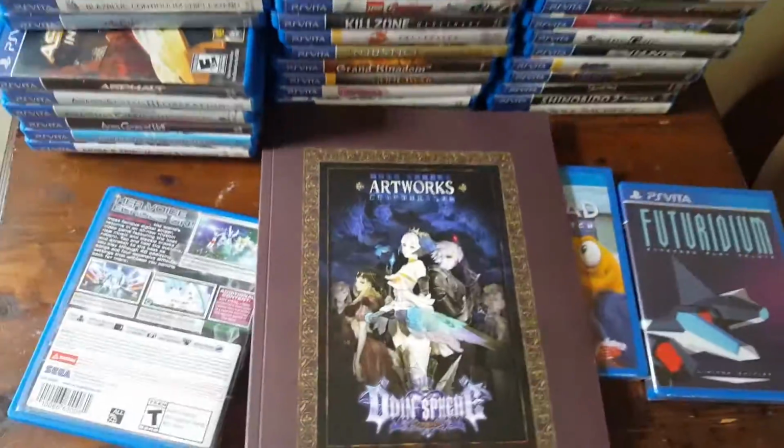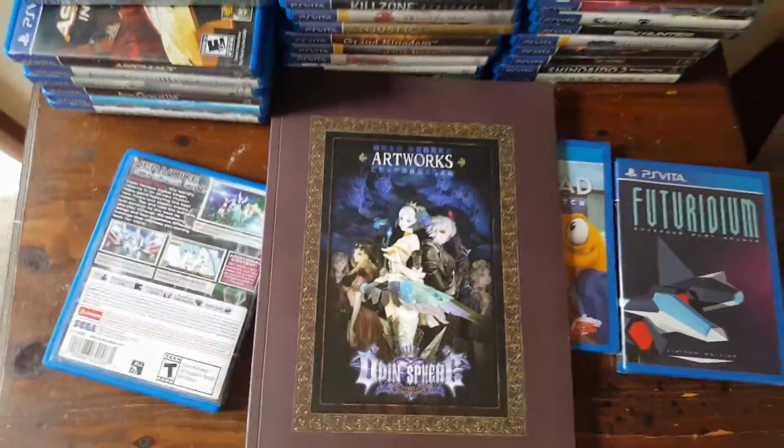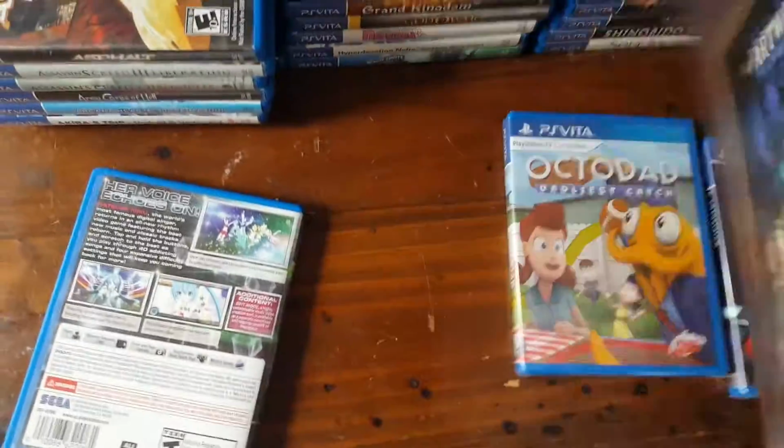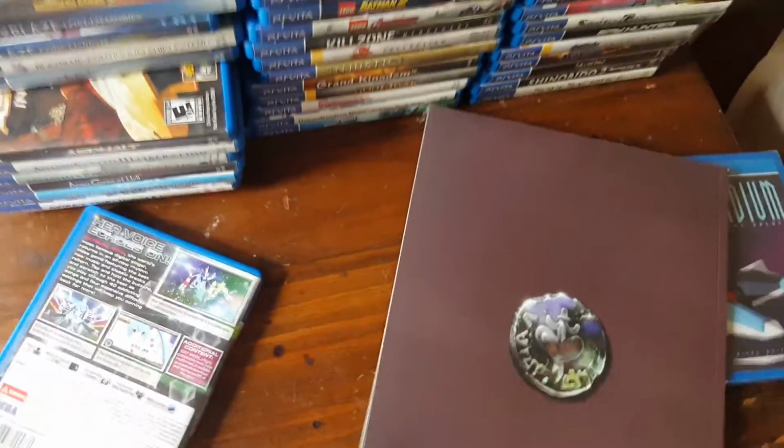Odin Sphere is a newer game. Show that. Came with this. Not a pre-order either. Got it on Amazon. I had no idea I'd get that. But pretty nice surprise when you get this art book with the game, for no extra. Not even pre-order.